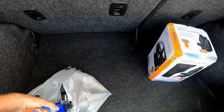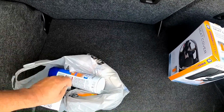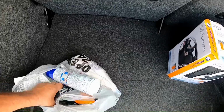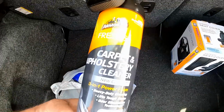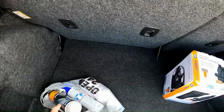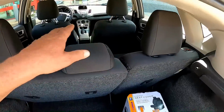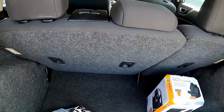Okay, so we got the engine. What else did I buy? Oh yeah, got the transmission stuff, the engine degreaser, and I also got a thing of carpet upholstery cleaner. Now this car's still in pretty nice shape inside, but it could use a little freshening up. There's no bad stains on it, but there's just a little this, a little that. You can tell it's not a brand new car.